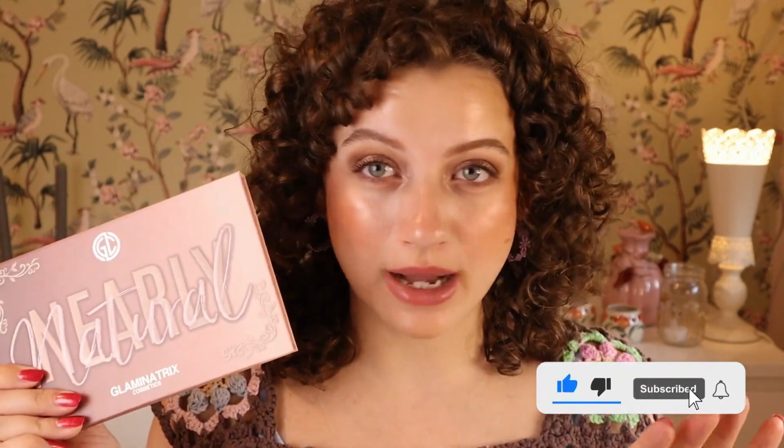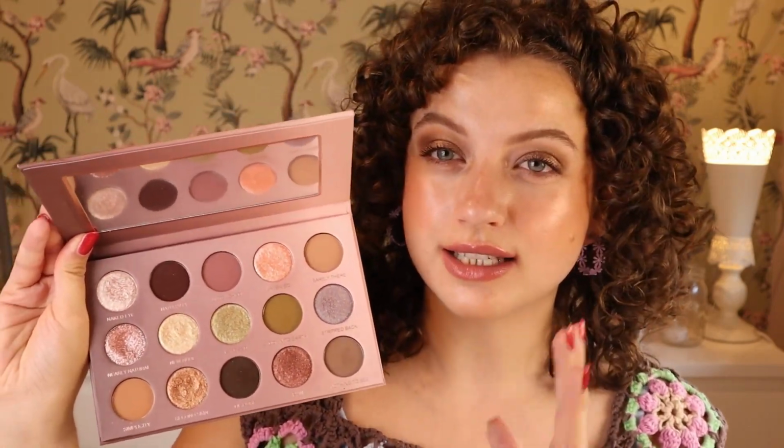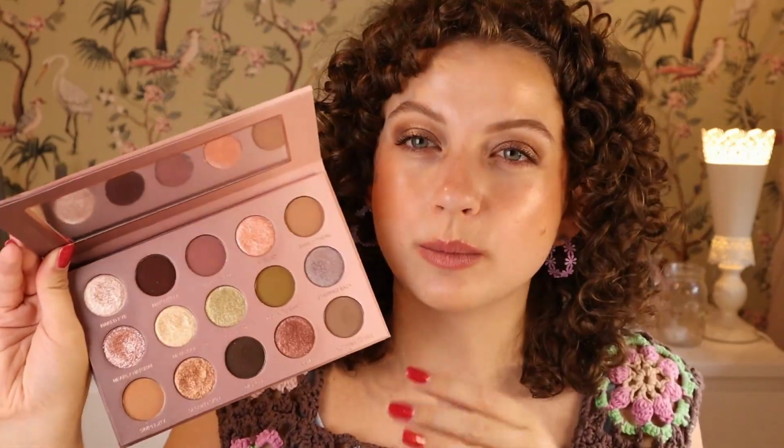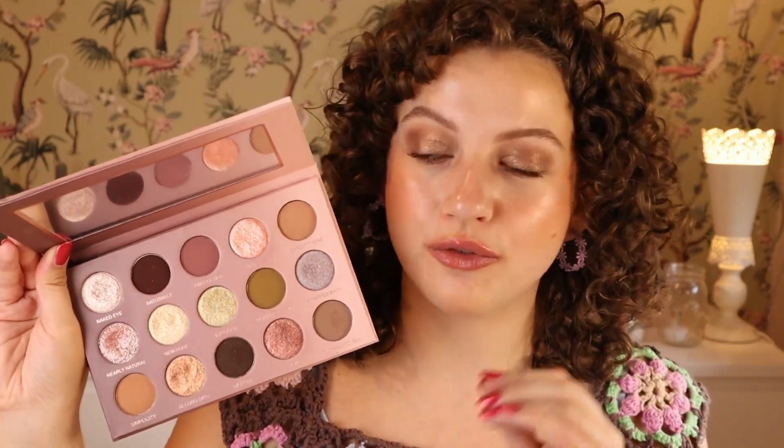I am just gonna take the first eyeshadow palette from my little mountain of eyeshadow palettes over here. This is the Nearly Natural eyeshadow palette by Glaminatrix. This is a fave in my collection in general, but looking at these shades, I just feel like this is very fall. Like the darker mauves, the grungy greens. It is neutral, but it still leans a little into the colorful direction, and it can get a little bit smoky. We have some sparkles in here as well, which I love for the fall time.